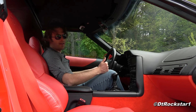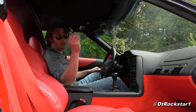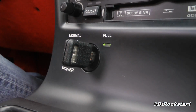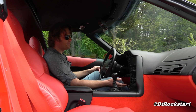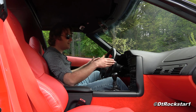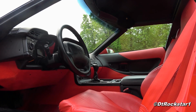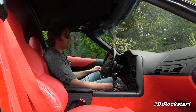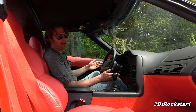Now, the ZR-1 had a feature which was valet mode. It comes with a key right here, an extra key that goes into a slot. You could select either normal or full power. When you put it into normal, that's valet mode. That way, if you take it to the valet and you have some young kid who wants to take it for a joyride, putting it in normal power or valet mode limits it to only about 200 or 250 horsepower. I mean, that's not going to stop them from taking it for a joyride, but still, that way they're not getting the full 405 horsepower.